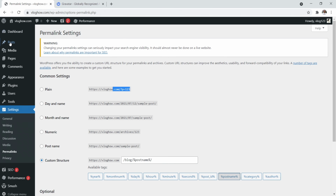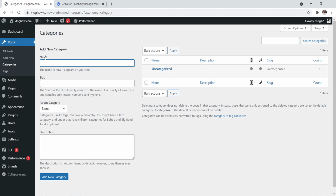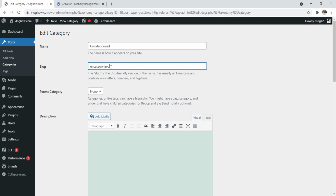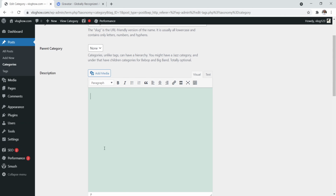Now, once you do that, go up to Posts. And then right over here is where we have our categories. This is where we can edit and adjust our categories as we need. So you can add a name and a slug. For example, if we click on the uncategorized category, right up top we have the name. So you can go ahead and rename the uncategorized category into something more logical. Then you can change the slug, which is the URL, to something a little bit more logical. Then right down here, you have your description to describe what the category is.